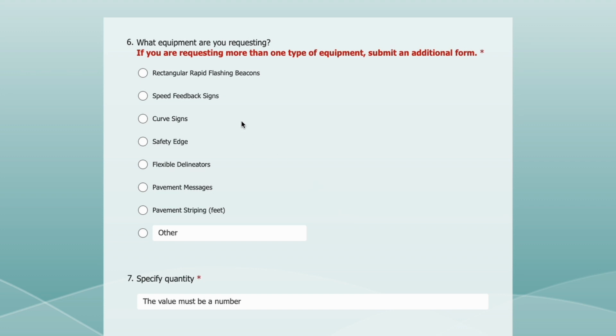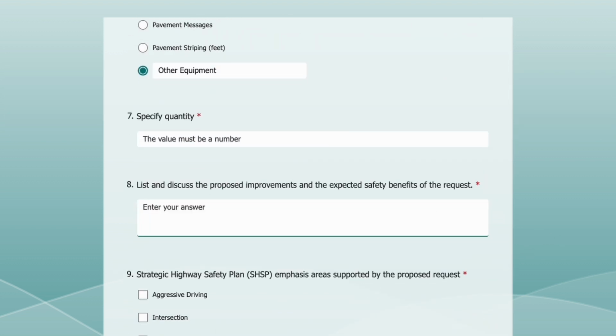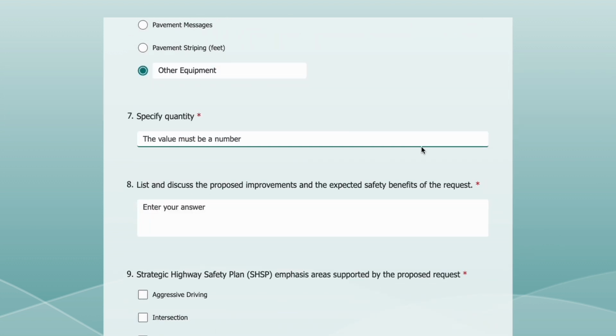You can select an equipment from the menu below, or select Other if you do not see the equipment you are requesting. Please submit another request form if you are requesting more than one type of equipment. Next, specify how much equipment you need.